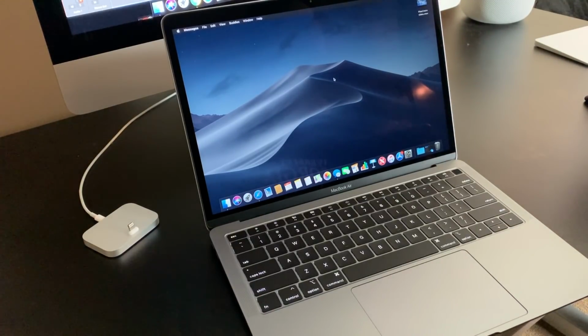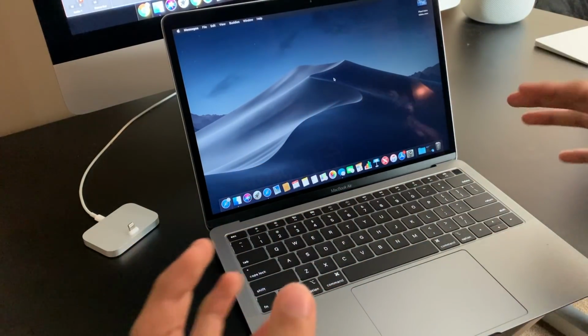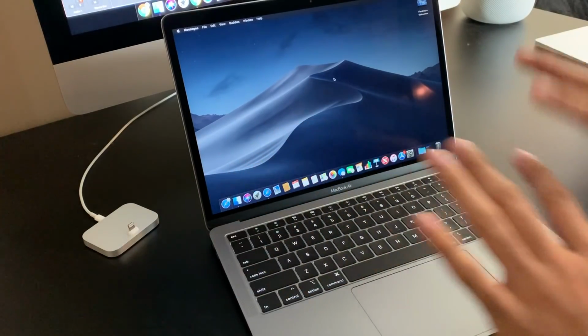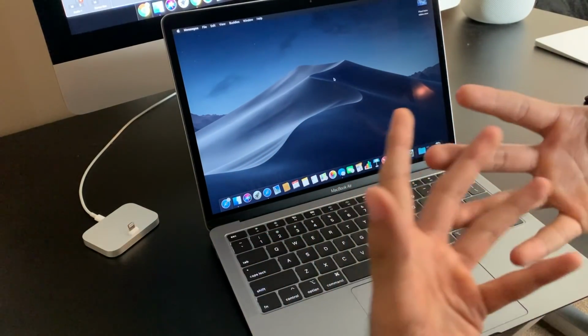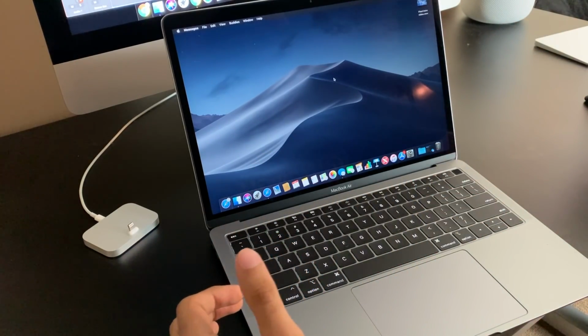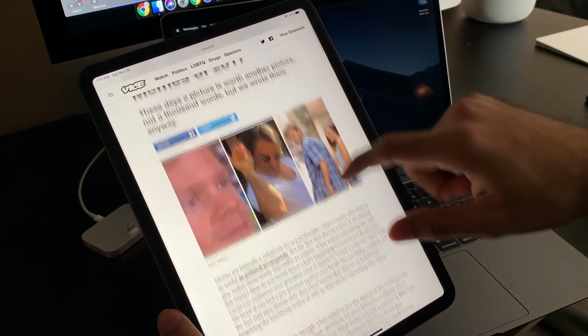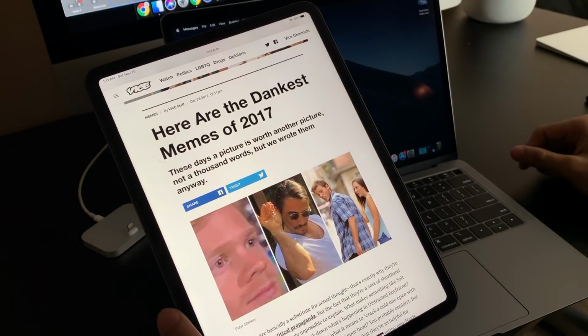What I love about Apple's products is the proprietary technology that ties all your devices together. So you're going to have AirDrop, AirPlay, Continuity, iCloud. All of these proprietary software technologies just work flawlessly on these machines and definitely make your devices interact within the ecosystem. So say you're on your iPad or your phone and you want to look at the dankest memes of 2017.